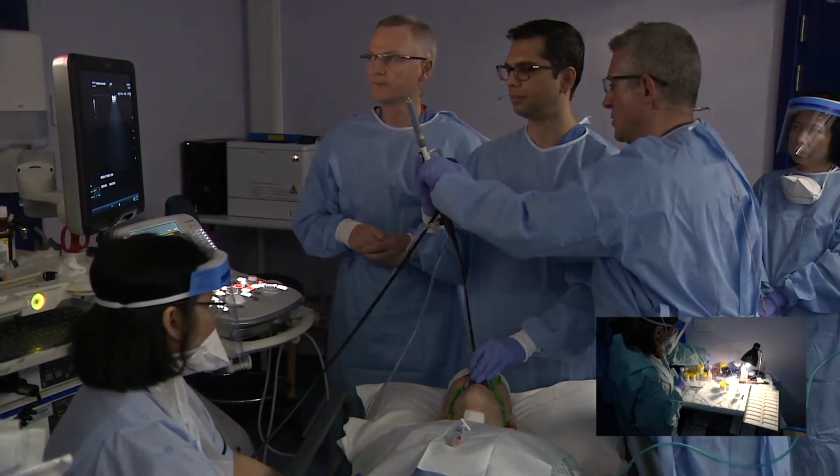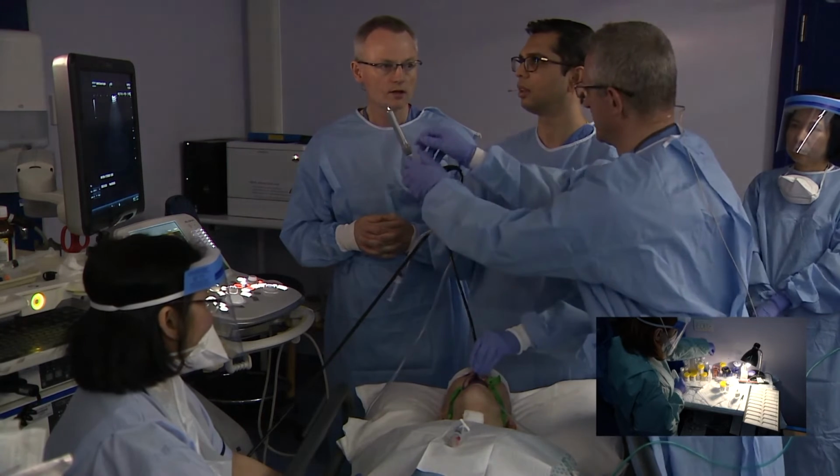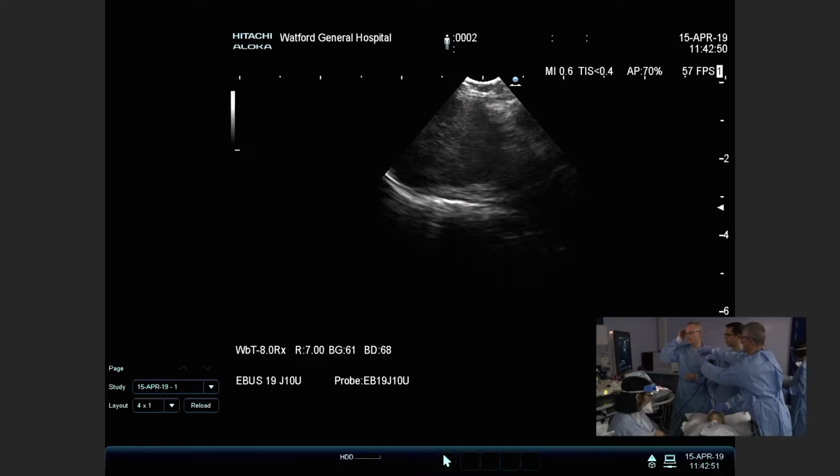Diagnostic. Okay, fine. So we don't need to make any more slides now. No. And so we're harvesting for cell block, and additional work for molecular markers. Okay.